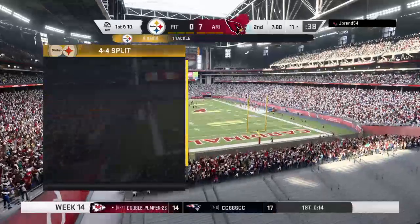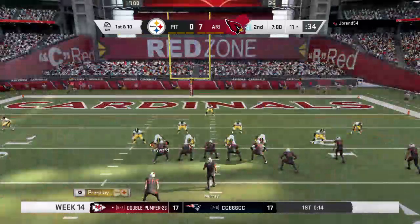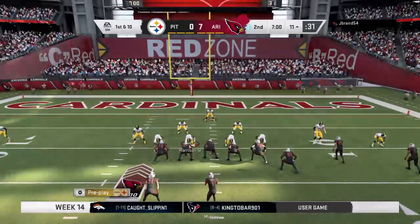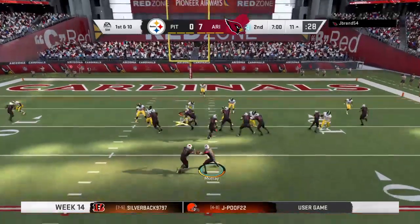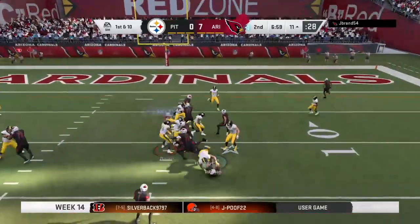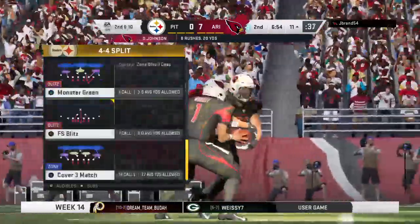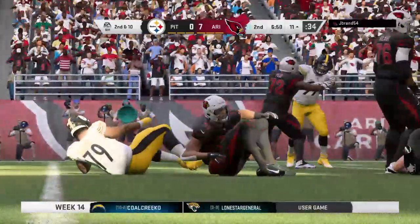After one, 7-0 on EA Sports. Back in Arizona, second quarter action. It's the Cardinals in possession as they've got it with a first and 10. They'll run on first down. Johnson. And his rough afternoon continues. He's going nowhere again. Javon Hargrave there on the stop.